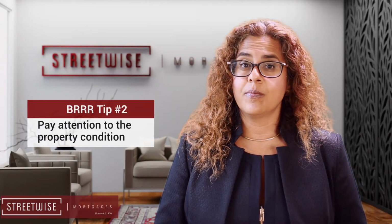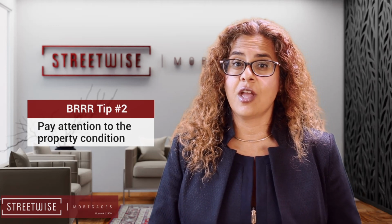Tip number 2, pay attention to the property condition. With a BRRRR in particular, the condition of the property plays a huge role into the type of financing you will obtain at the time of acquisition. As an investor, you may have been pre-approved for a certain loan amount or a mortgage rate, but until the lender sees the asset they will secure their funds against, you cannot seal the approval terms.